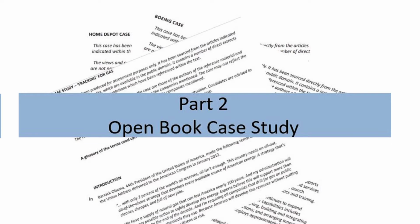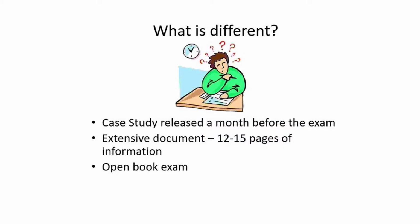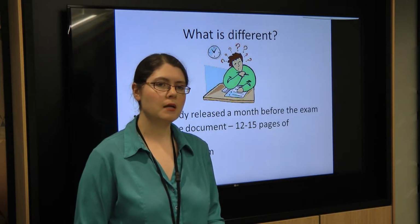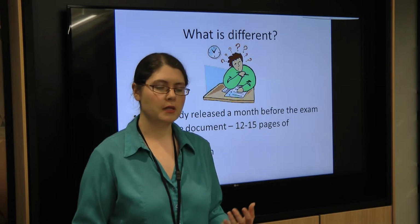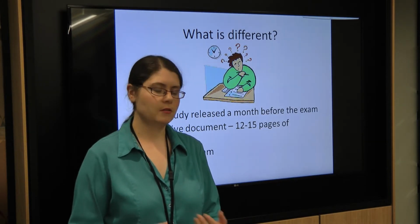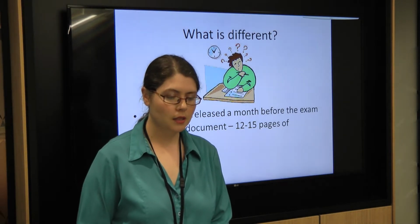The second part of this session is looking at the open book case study. Now, this one is different. It's a pre-released case study which is sent to you about a month before the exam. It's also available on the website, so if you're further away from the UK, then download it from the website rather than waiting for it to come in the post.